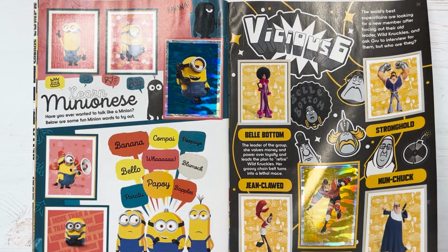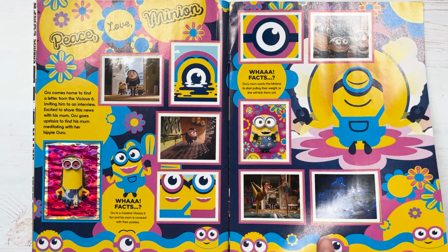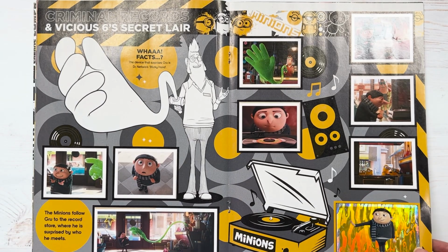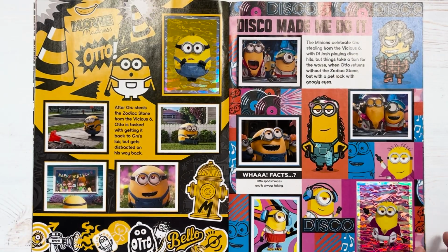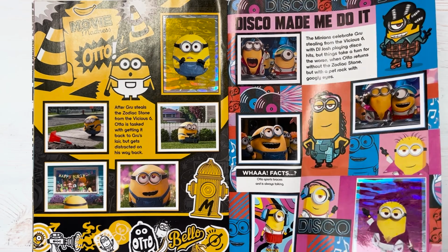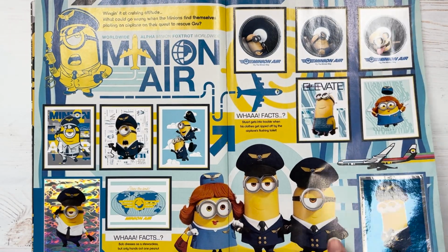I've still not seen this film. One day, hoping it comes onto Prime or something. I've seen that they've built a Minions land now. I've been watching quite a few videos about that. Is it in Universal? I think so.